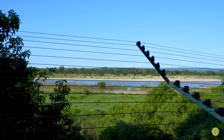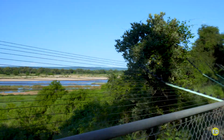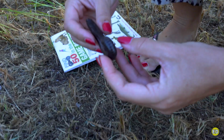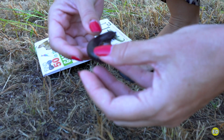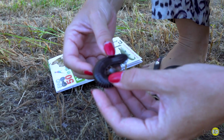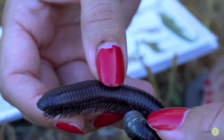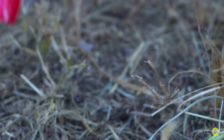Come look here. Whoa. This is massive. This is called the Shongololo. This one was actually longer than this, but I see that the head is already decapitated. Put it down here.